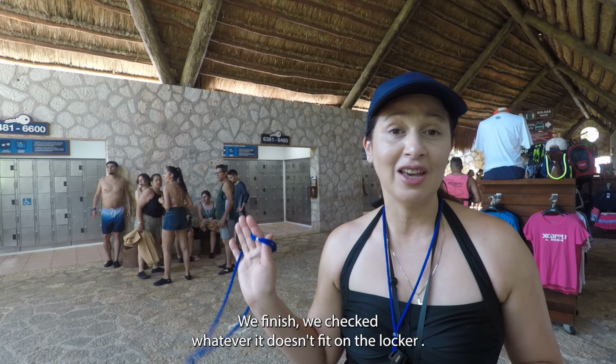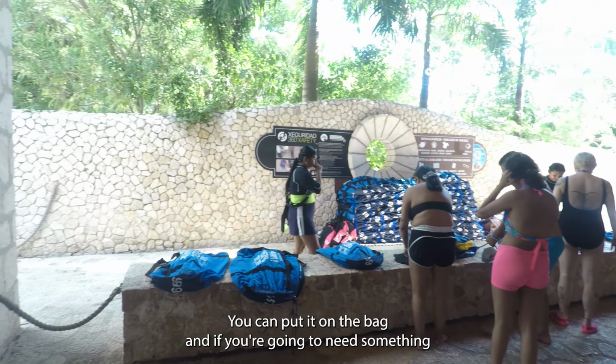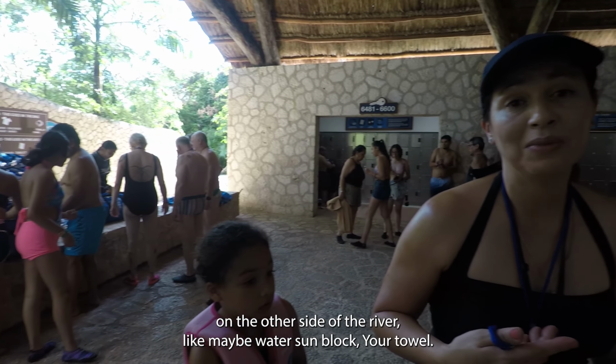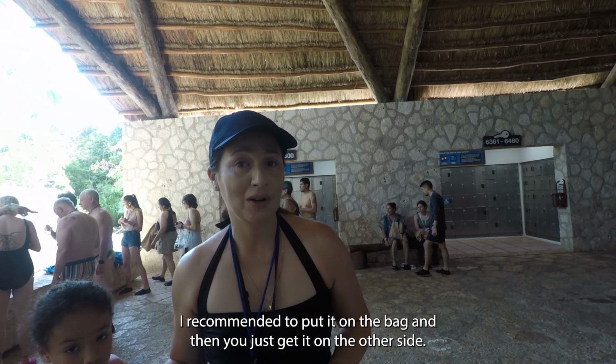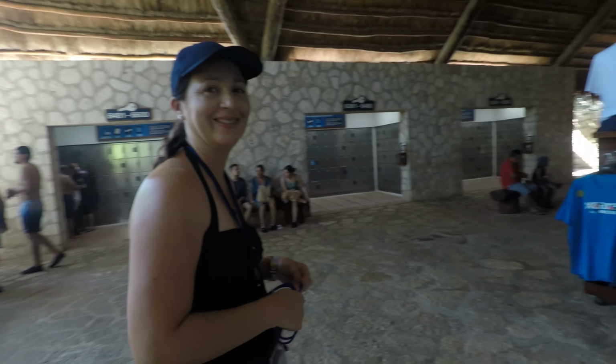Whatever doesn't fit in the locker, you can put it in the bag. And if you're gonna need something on the other side of the river, like maybe water, sunblock, your towel, I recommend to put it in the bag and then you just get it on the other side. Let's go to the river.